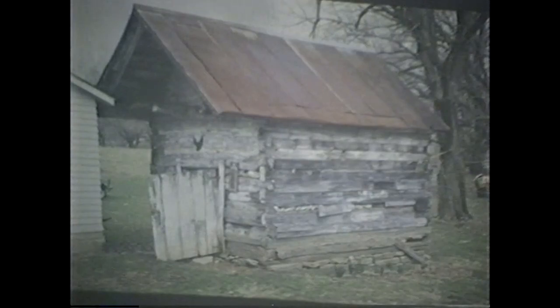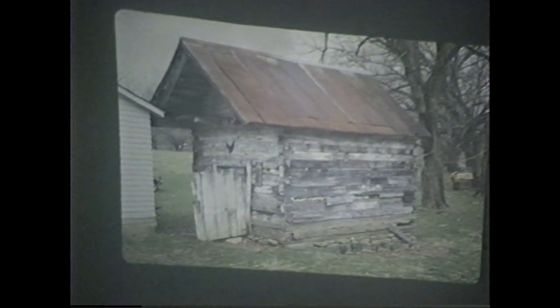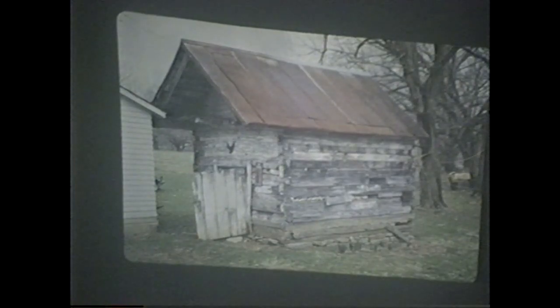Very interesting structure, and who knows how old. Certainly antebellum, perhaps quite early, as that was a very desirable site in the floodplain of Elkhorn Creek. I believe there's another shot which gives us a detail of the work, even though it's upside down.